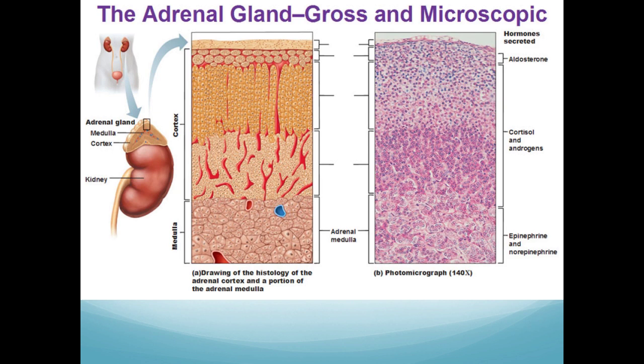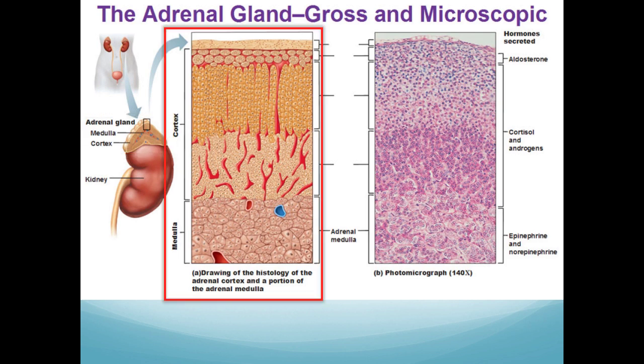I hope you're hanging in there. We're almost done. There are two adrenal glands which sit on top of each kidney. As you can see, the adrenal gland also has a cortex and medulla. The cortex is further divided into regions, which we will discuss in a minute.